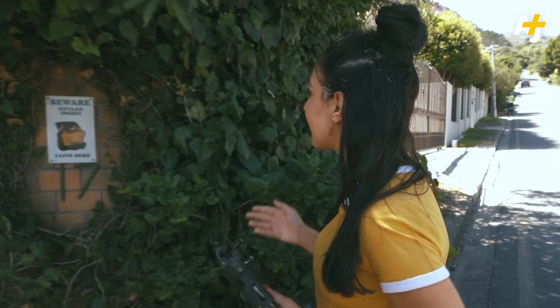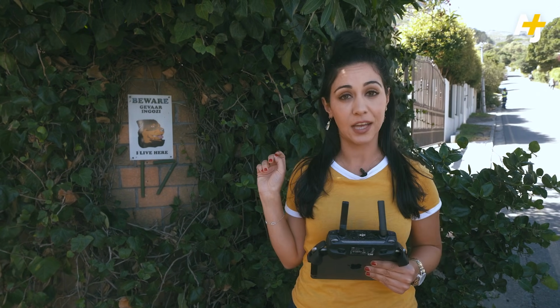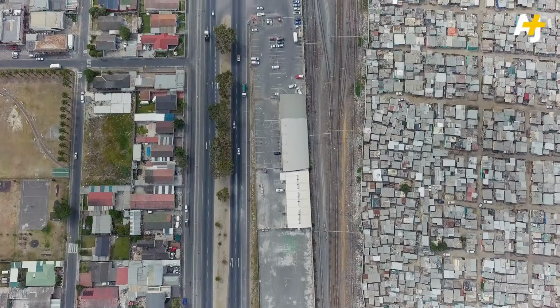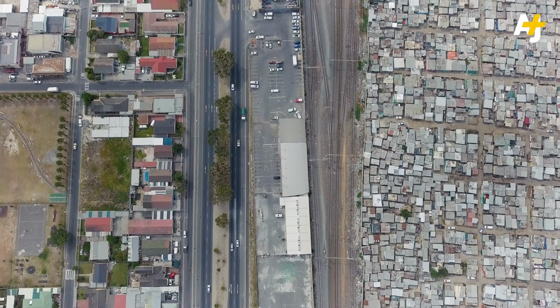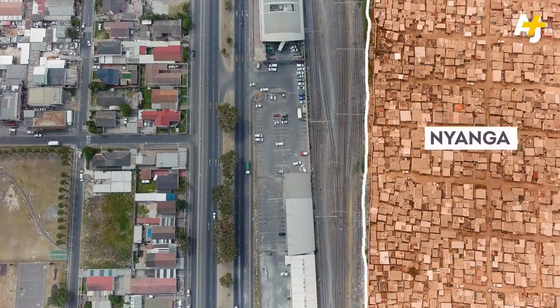Nice suburban homes with running water, protected by walls and alarm systems. Some even have signs specifically warning Black Africans in their language of Xhosa of dogs inside. And the disparity isn't just black and white. Here's the colored township of Manenberg to the left, and the informal Black settlement of Nyanga to the right.